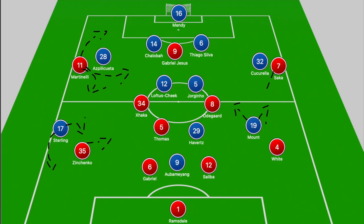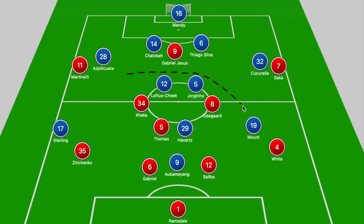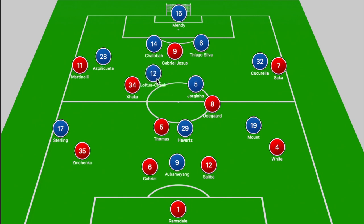So when we break it all down and we do look at the board, we have Arsenal's first team 11 with Zinchenko moving into a left-back role, and Chelsea moving to a 4-2-3-1. Now the reason why Chelsea may be looking to play a 4-2-3-1 here was due to the fact that they could go 3v3 in that midfield zone, with Havertz tracking the movement of Thomas Partey, while Loftus-Cheek can match Xhaka's power and movement going up front, and Jorginho could track the movement of Odegaard.